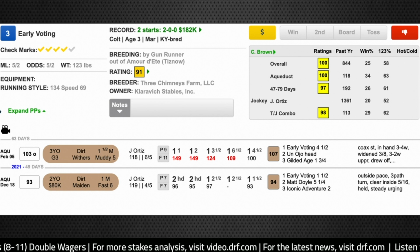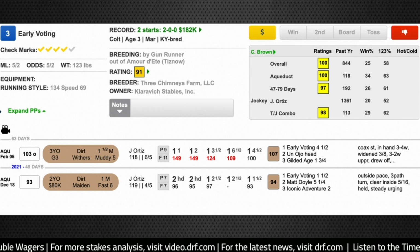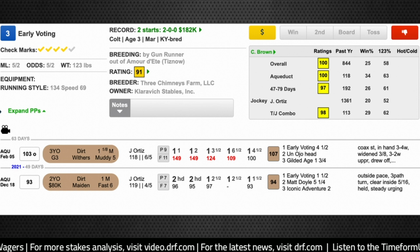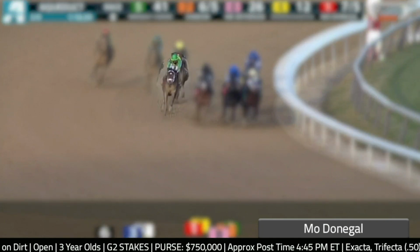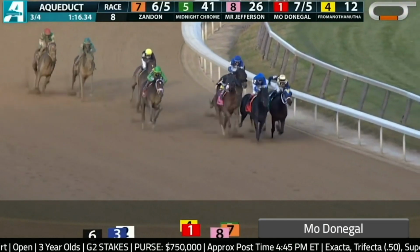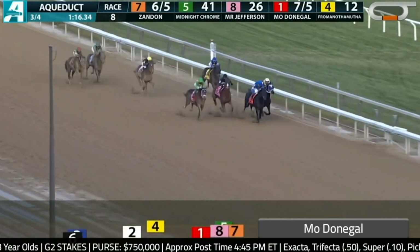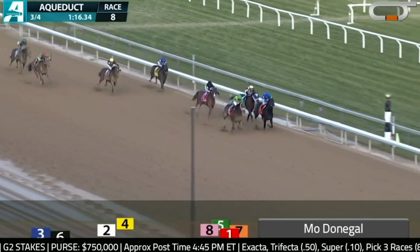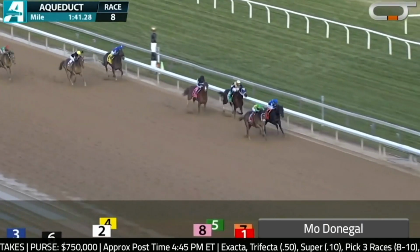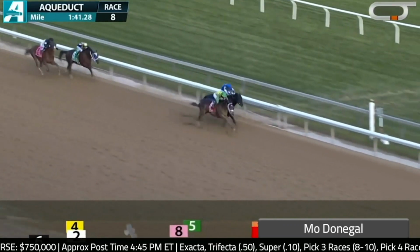The other horse that has already handled this distance at Aqueduct is Mo Donegal. We'll take a look at him winning the Remsen Stakes to close out his 2-year-old campaign back in December of last year. That is Mo Donegal switching to the outside in those green and yellow Donegal Racing silks. He's going to make a quick burst to take over this race about an eighth of a mile from the finish line. He's going to strike the front here. And the horse to his inside is Zandon. That's a pretty good runner in his own right. And he's going to battle Mo Donegal all the way down to the wire.